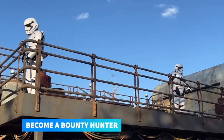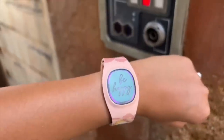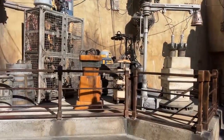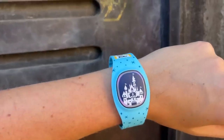That's right. One of the new features of Magic Band Plus is a game called Batuu Bounty Hunters in Star Wars Galaxy's Edge. Vibrations and lights will guide you down the right path to find your bounty, and when you arrive at the specific location, you can use the Play Disney Parks app's augmented reality thermal viewer to reveal who's hiding in the shadows.